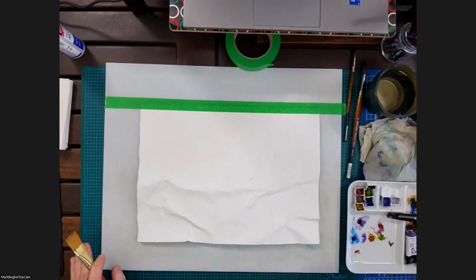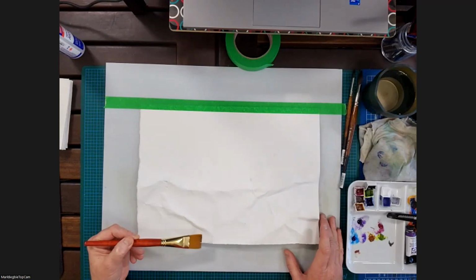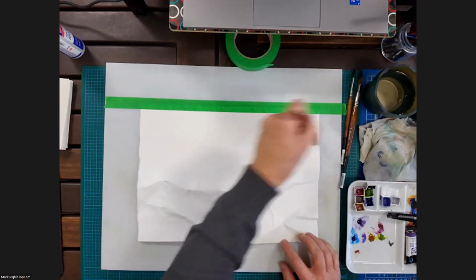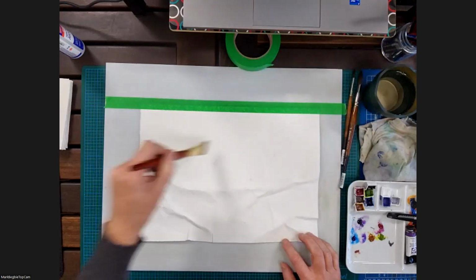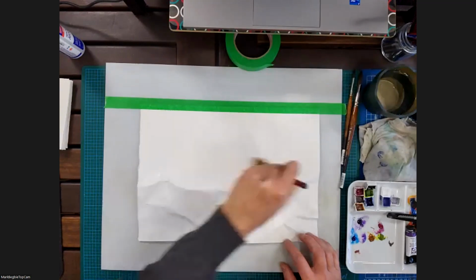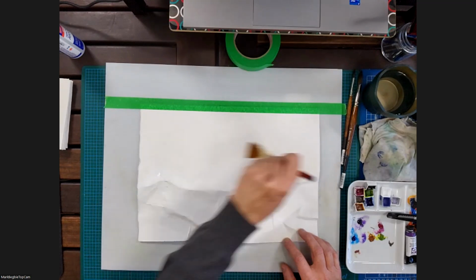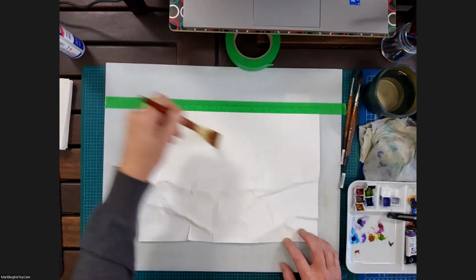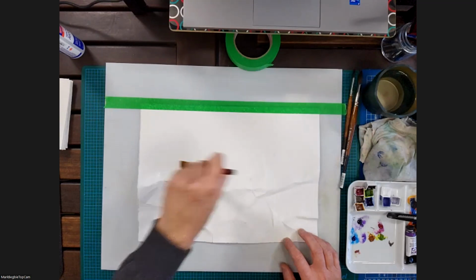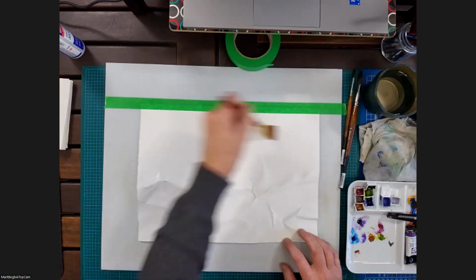Right. The next thing I want to do is concentrate on the top part, and then I'll work on the bottom part. So first we'll do the sky and the trees. A lot of water, wetting the whole surface, coming down to the first ridge, and getting it nice and even.